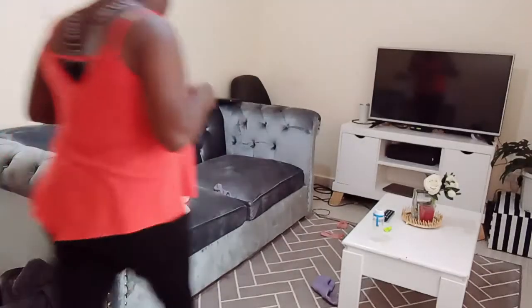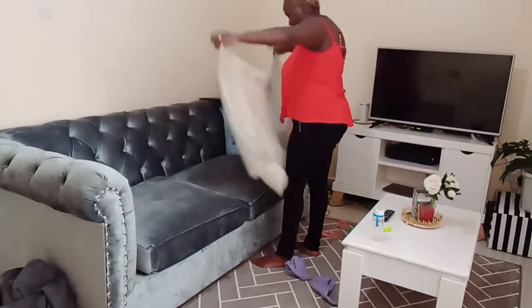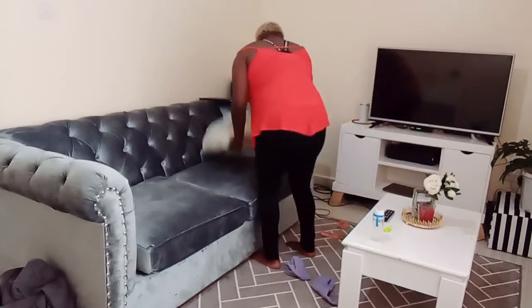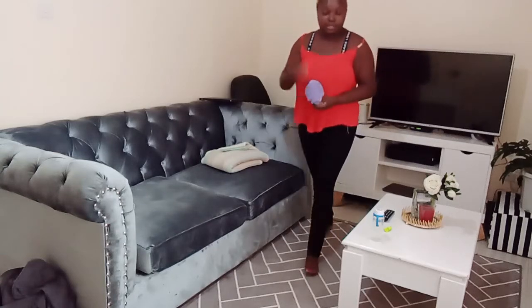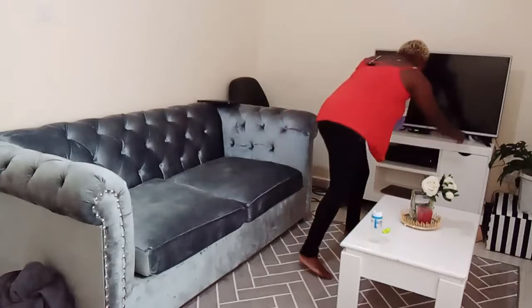So as you can see, this specific day the house was messy. As always, the house will always be messy. So the first thing that I do is to ensure that I tidy up the house and put each and everything in its respective place so that I'm able to have a clear space or a clear work area.